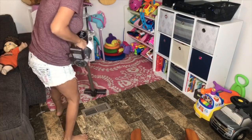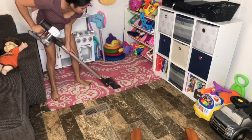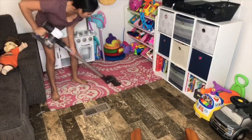Carpet, I always have a hard time vacuuming this carpet. It also needs to be shampooed, but I'll do that another day.